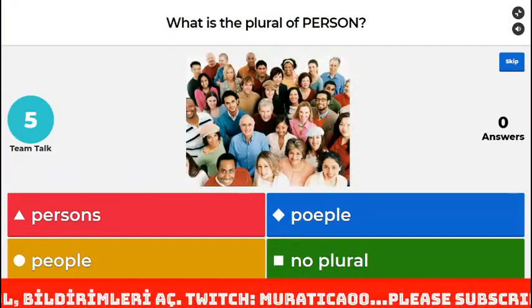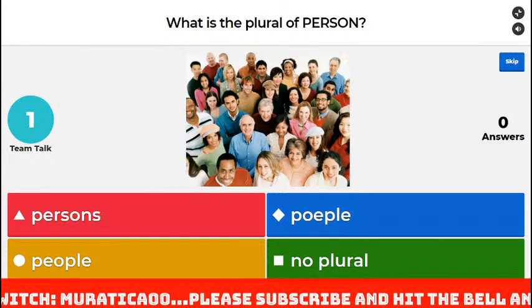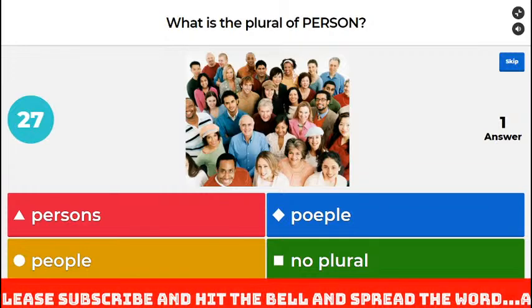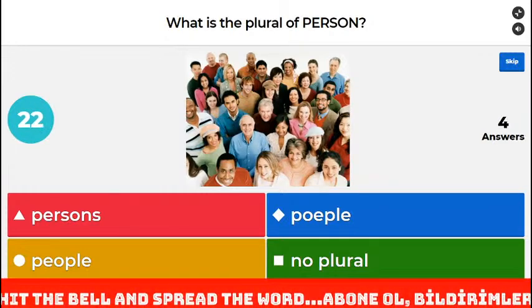What is the plural form of person? Person'un çoğul hali nedir arkadaşlar? Is it persons? Is it people? Is it people? Is there no plural form for that? Yes, let's see if you can find it.